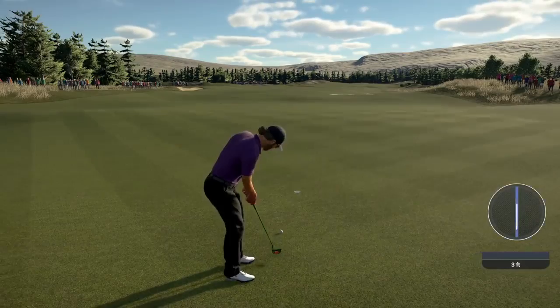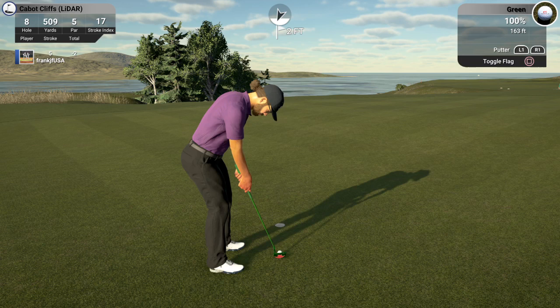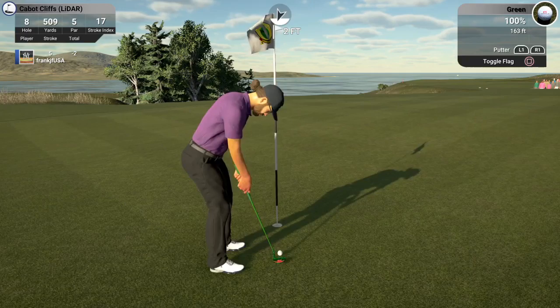Too hard. Ooh, I had the line too. Just hit too hard. Shit. And I've turned another, stroke index 17, I've turned a probable birdie into a par. Assuming, of course, I don't get bad on this bit of short business here.